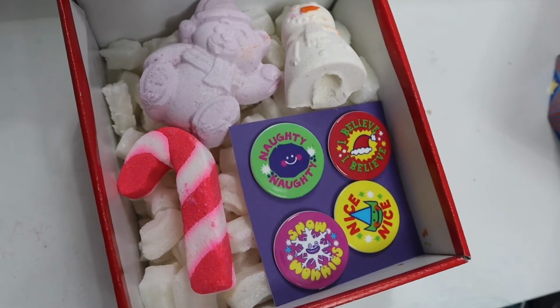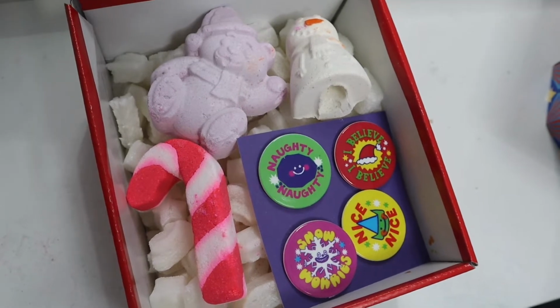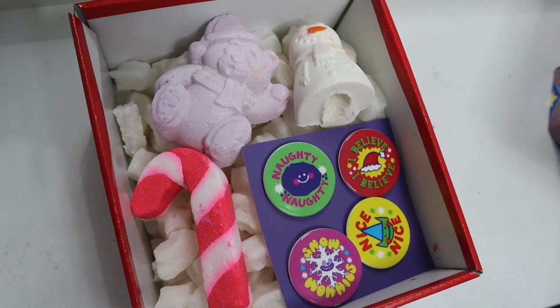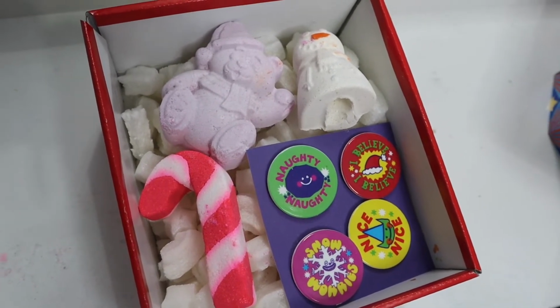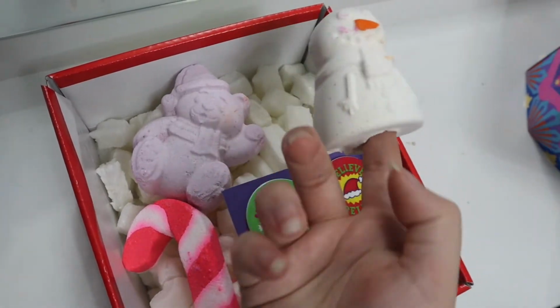Hi guys, it's the 6th of December and I'm going to do another Christmas Lush bath bomb video. In my last video, when I did a little vlog, I used the Santa Claus bath bomb and a bubble bath which looked a little bit like a volcano. I'm going to use, it's like a finger puppet.